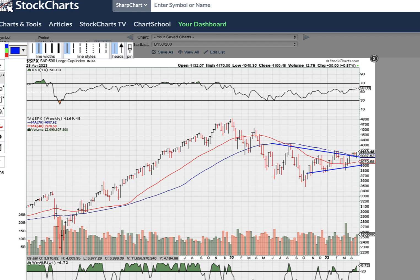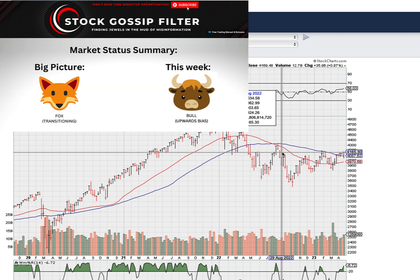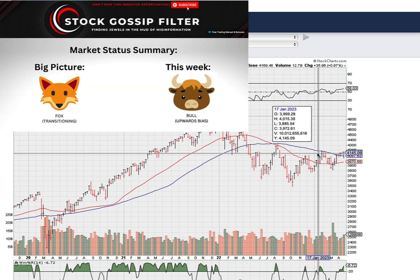So this blue line here and this blue line I've drawn there, that's a wedge. And so you can see the price got stuck in this wedge, and then typically what happens next is whichever way the price breaks out of that wedge is the way it's going. So that's what happened a couple of weeks ago. It's following through nicely. We had a very strong finish on Friday, and it broke above that. You can see a line of resistance there as well.